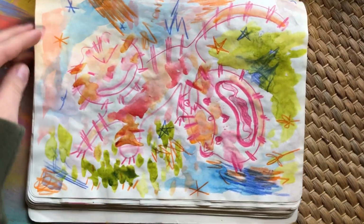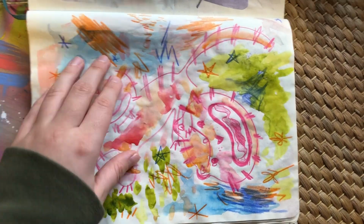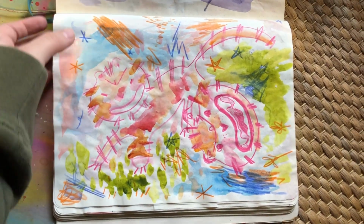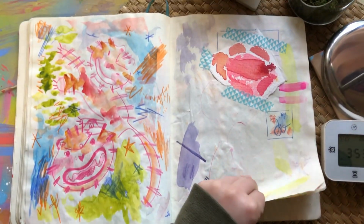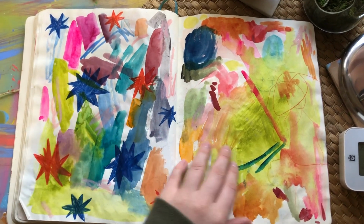Every now and then I just doodle something without a care in the world, and I feel like those are often the best sketchbook spreads. Where it's just full of feeling and emotion. You can tell that you were having fun while you did it. More colours.